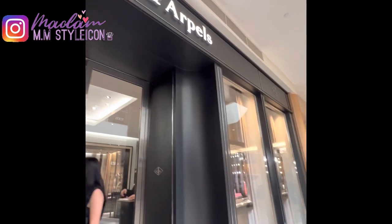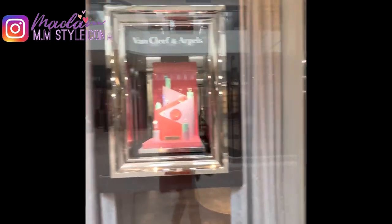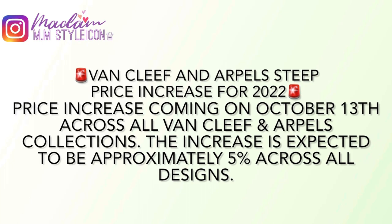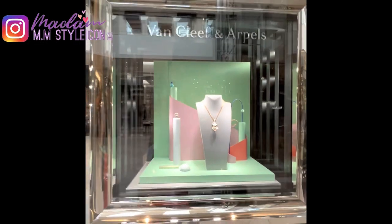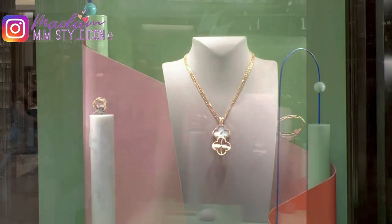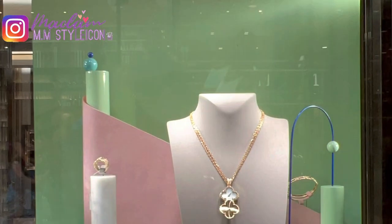Lastly, I went to Van Cleef & Arpels to try on some vintage Alhambra bracelets. And also, I wanted to inform you guys that there will be another price increase for Van Cleef & Arpels. So if you have anything on your wish list, this is the right time to get it now before October 13th. So you still have a few days to go before the price increase takes effect on October 13th.